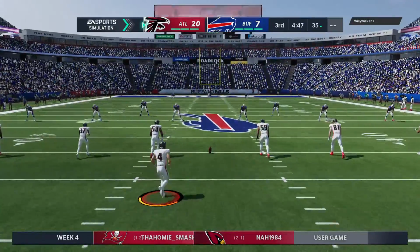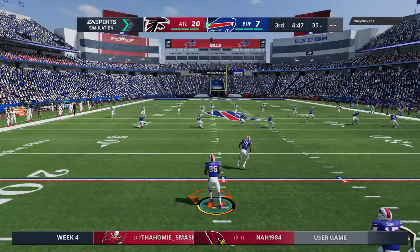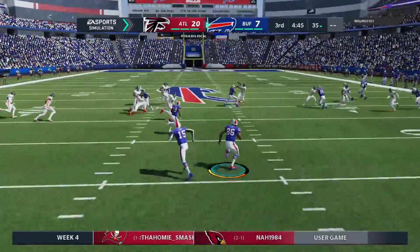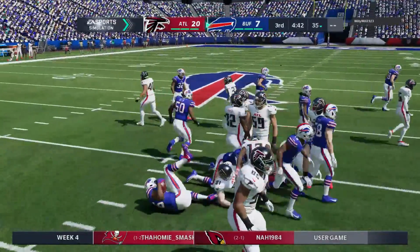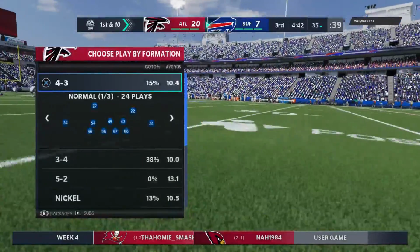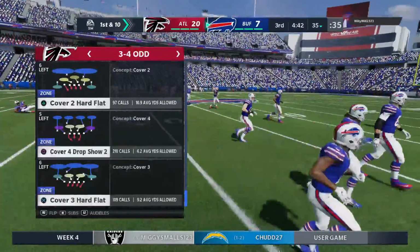The Bills trail here, but they will get the football first as we are back underway on EA Sports. From just inside the 20, a short kick. The lane opens here. He's past the 30. The Bills take over 1st and 10 at their own 35-yard line.